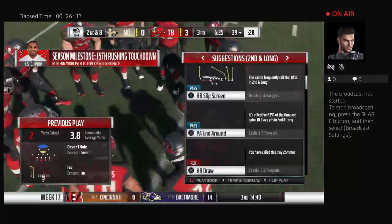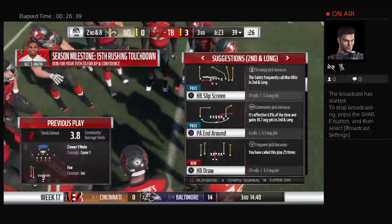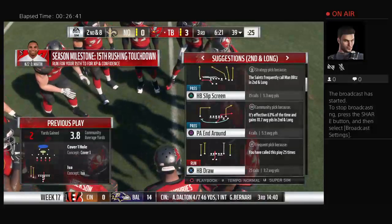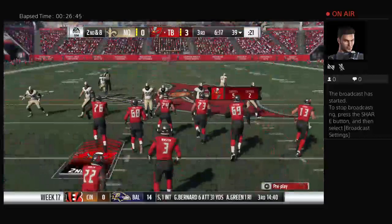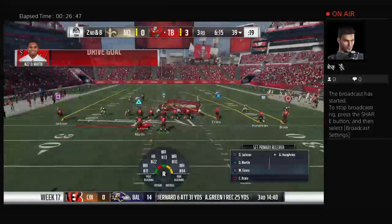Tough day. Tough sledding right there, and it's been that way the entire game. Not a whole lot of room to ramble for him. Yeah, you're right. It's been that way all afternoon. Didn't get a whole lot better there.